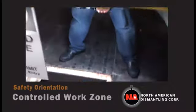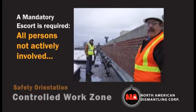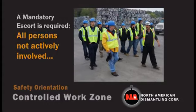An accurate record of entry to the control zone access will be maintained on the project site at all times. This record will include all entries by personnel, whether or not they are directly taking part in daily work activities. A mandatory escort will be provided by NADC to persons entering the work area that are not actively involved with the daily activities on the project site.